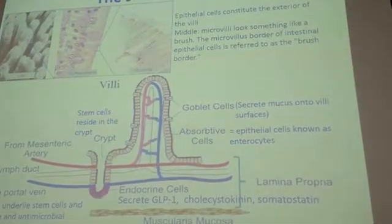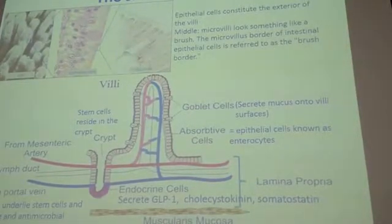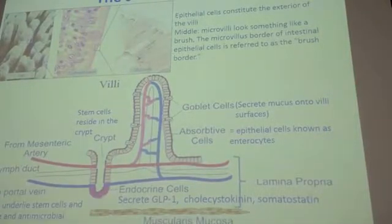Okay, where are the Paneth cells? Somehow I lost Paneth cells on this. Okay, so also down here are Paneth cells, and those are the cells that react to microbial infestation and secrete into the mucus surrounding the villi the alpha defensin, an antimicrobial peptide. Okay. And they're also secreting TNF alpha and other inflammatory agents.